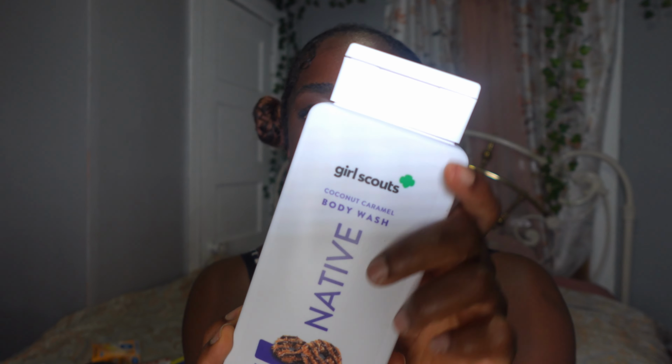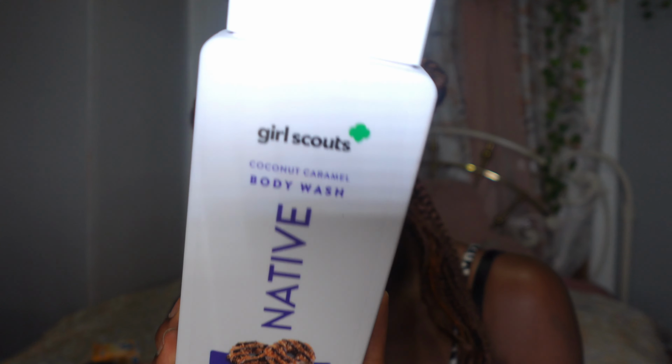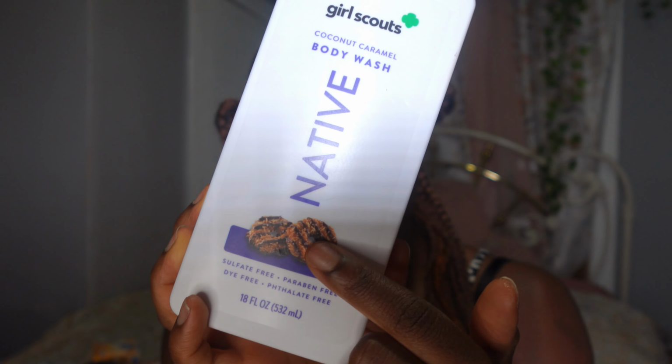Bro, they have the Girl Scouts collection. Y'all see these cookies? These are my favorite cookies from Girl Scouts. I like these little coconut cookie joints. Why does it smell just like it? How? What science? What did they cook up in the lab that this smells like Girl Scout cookies? I don't understand it.